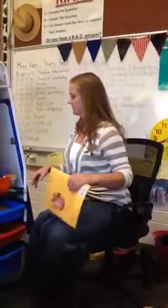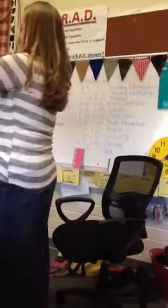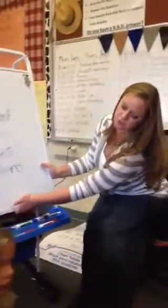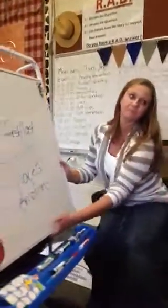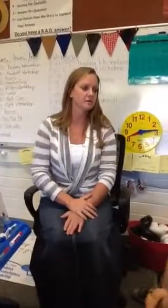Girls are going to have to scoot back because I need my board right there. Okay. Boys and girls, there's two different kinds of ways to add. Stand up and scoot, please. Who can tell me what those two different ways are? That vocabulary that we've been learning, boys and girls. Please turn and talk to your partner about the two different ways that we've learned how to add. Go.